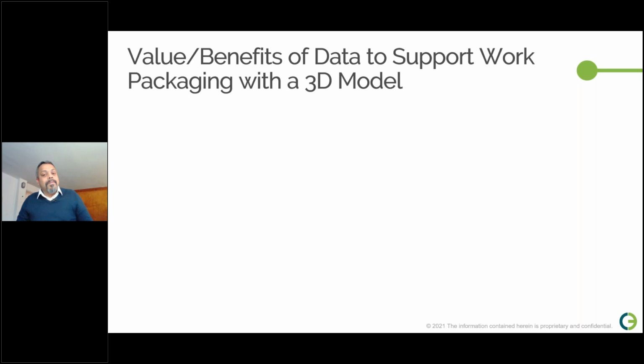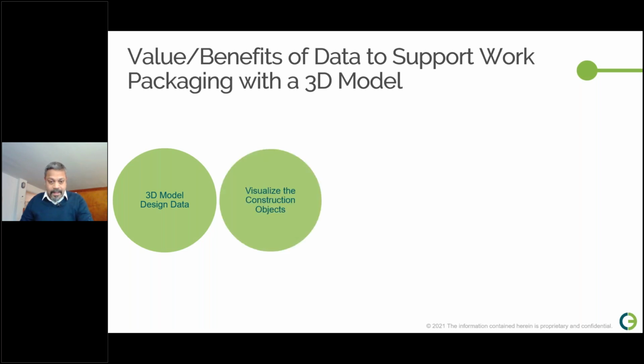Let's look at some of the benefits of using 3D models for work packaging. There are many benefits of using 3D model directly for work packaging. We can use 3D model data directly from the 3D model for construction scope. No need to export 3D model data to other formats such as Excel or CSV and then use the data in spreadsheet for planning or construction purpose.